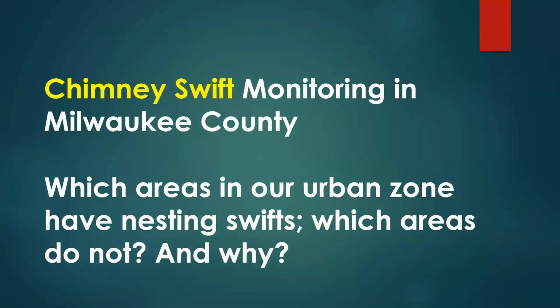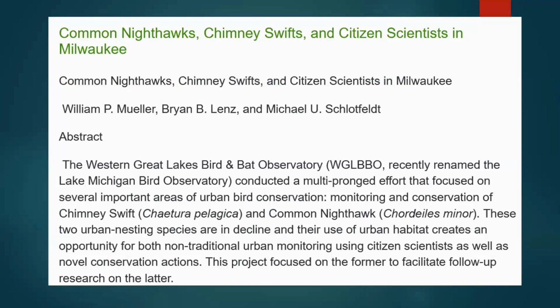So moving on, in the year 2018, we did an urban monitoring project on chimney swifts and common nighthawks. We wanted to know which areas in our urban zone have nesting swifts, which do not, and why. We did a good job of answering those questions. So, the paper that resulted from that was written by myself, Dr. Brian Lenz, who was the chief scientist at the observatory at that time, and Mike Schlotfeld.